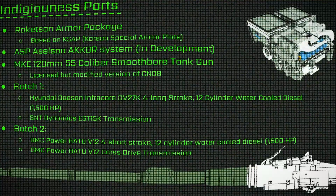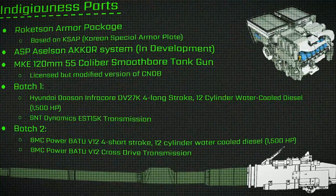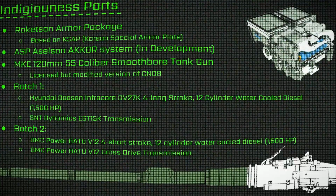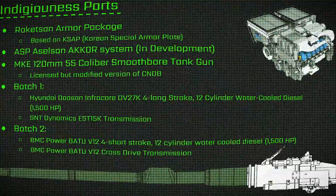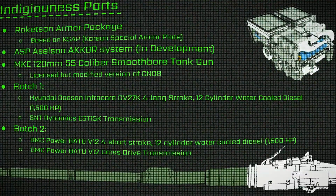The MKE 120mm gun is a licensed but modified version of the K2 CN08. This does lead me to believe the Turks do have the option eventually to change it out to an autoloader if they decide to. However, it's hard to say what modifications were actually made and if it has kind of removed that capability. Now, to the real big differences we'll see in full production, possibly in 2025.